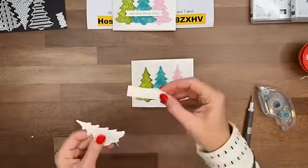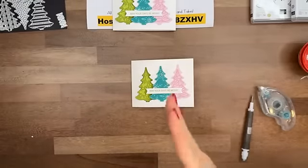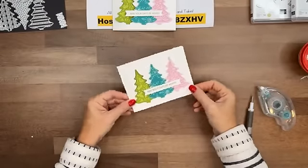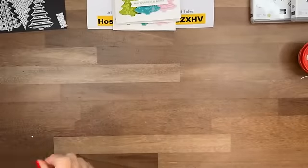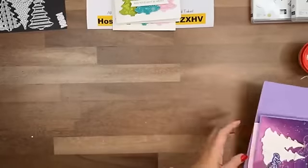All right, so that little piece, remember, it was 3 by 3/4. You're going to score it at 3/4, 1 1/2, 2 1/4. I'll have it on the blog post when I post it, okay? All right, there you go. Card number 1. Pretty easy. It's kind of tedious to do the die cutting, but it's easy.